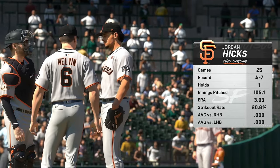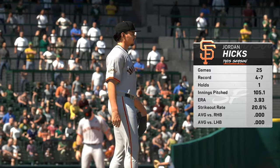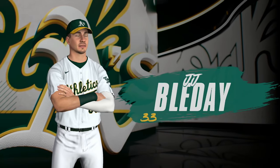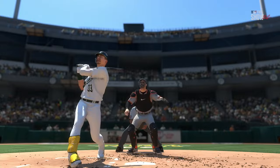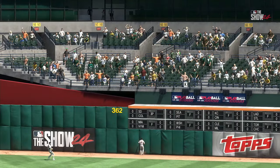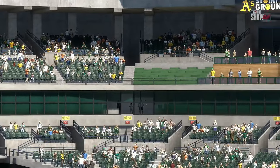A new arm into the game, the righty, Jordan Hicks. He last pitched two days ago. Digging in for Oakland, J.J. Bleday. He's got a couple homers already, so can he possibly do it again? Come on, man. Of course he can. Those two he hit were legit, and he looks pretty locked in right now at the dish.